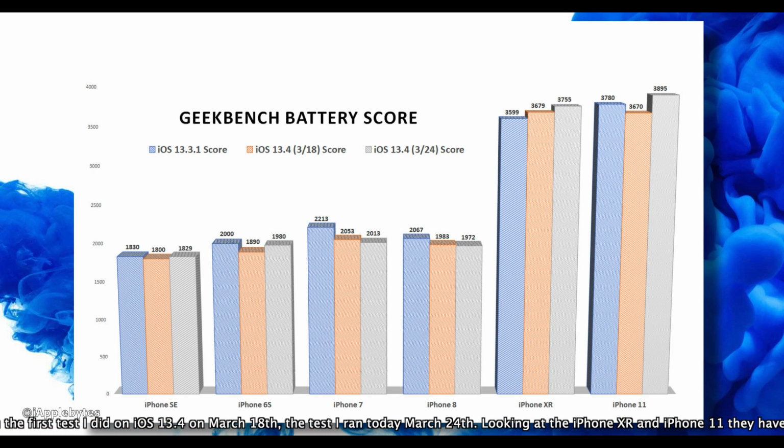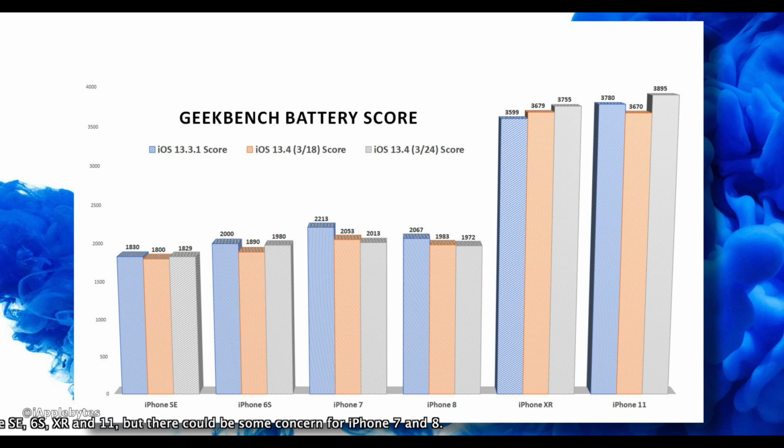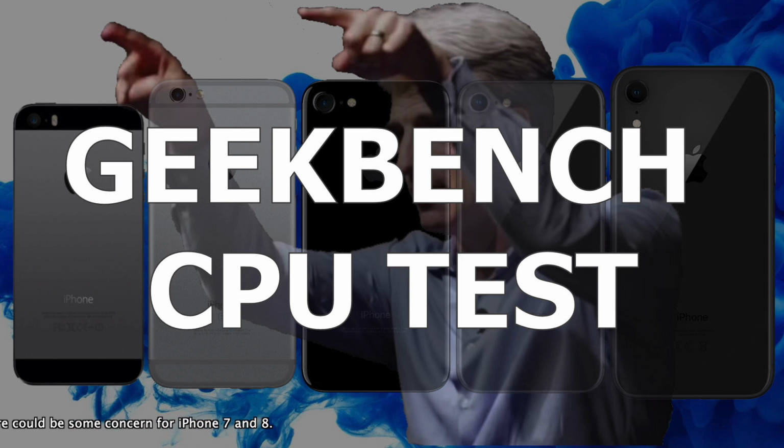So looking at the XR and iPhone 11, they have improved by more than 100 points since iOS 13.3.1, whereas the iPhone 7 and 8 did not. They lost almost 100 of 200 points. The SE and 6S are about flat versus iOS 13.3.1. So I would say that the overall conclusion from this test would be that it's safe to upgrade if you're using the iPhone SE, 6S, XR, and 11, but there could be some concern for iPhone 7 and 8.